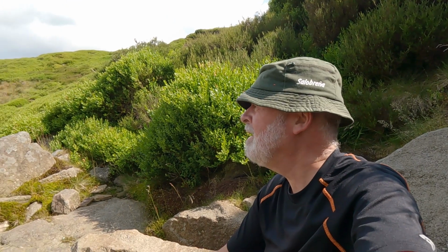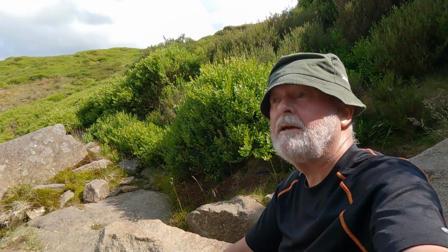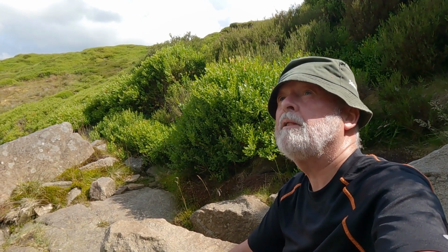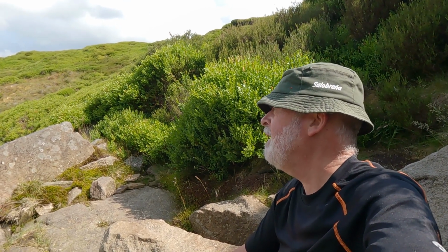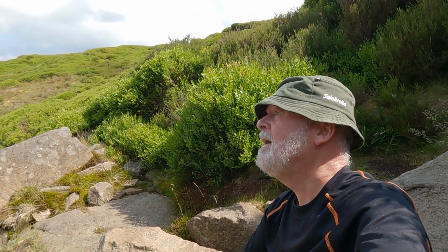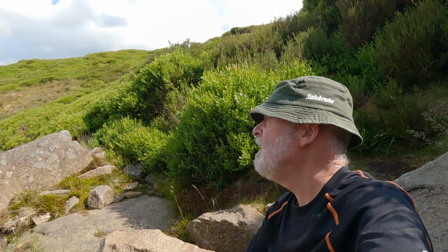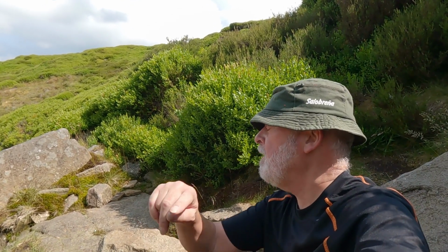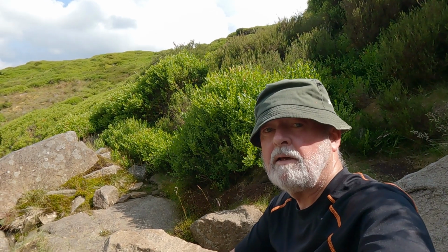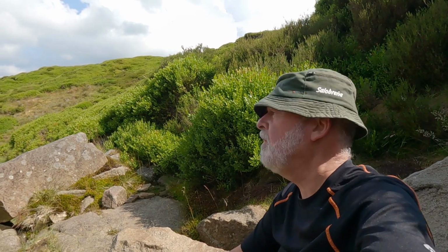Well, that's me more or less at the top now, and these last set of stones are probably also the last bit of shade I'll get for a while as I head out onto open moorland. And I just need to head across for about 1 kilometre and pick up the Pennine Way, and then I'll probably just head up to Bleaklow Head and then back along down the Pennine Way again, all being well and not getting hopelessly lost.